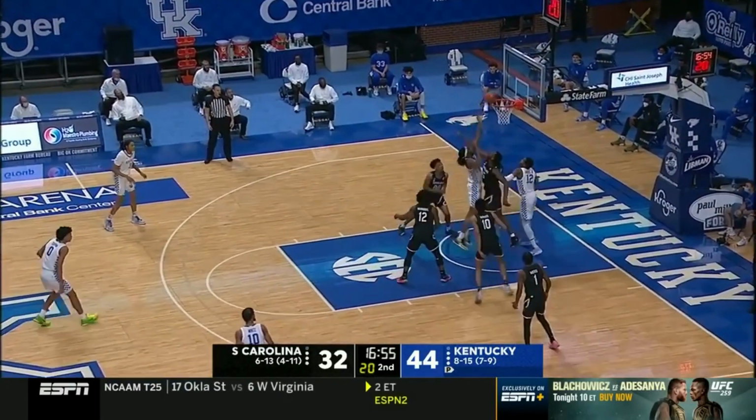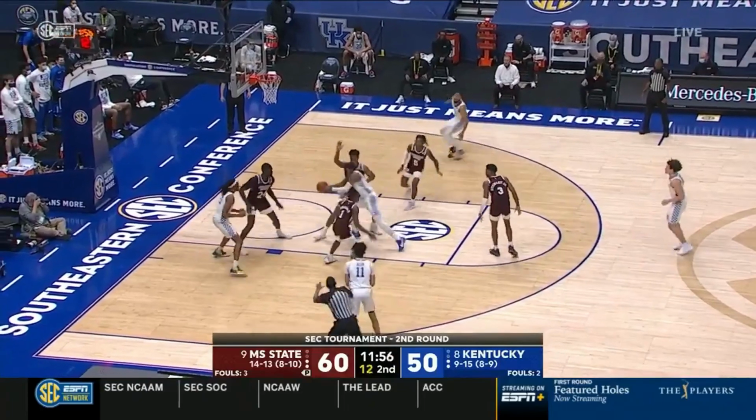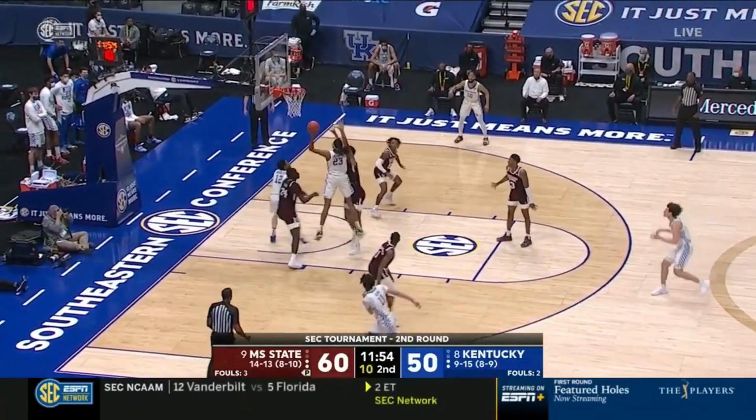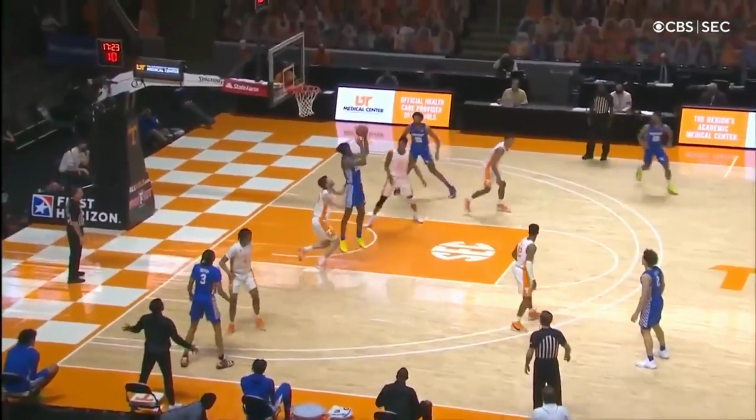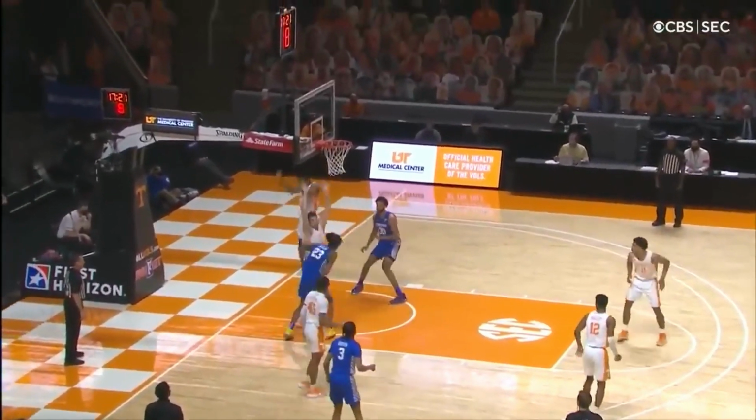Jackson isn't entirely comfortable yet just taking it into his rival's chest and trying to finish through them consistently. Sometimes he shies away from contact and leans back. That leads to Jackson taking off-balance shots and missing close to the basket.